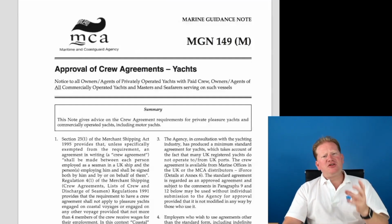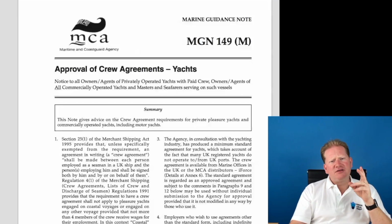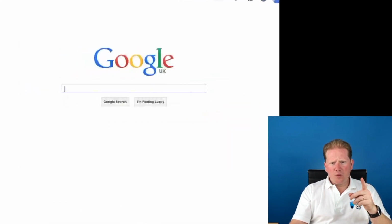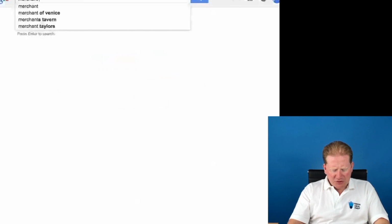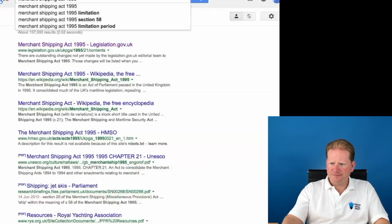What are these MGNs? They're giving guidance. What are they giving guidance on? They're giving guidance on British law, how to comply with British law. So what shipping act does a British flag actually have to comply with? We actually have to comply with the Merchant Shipping Act 1995.